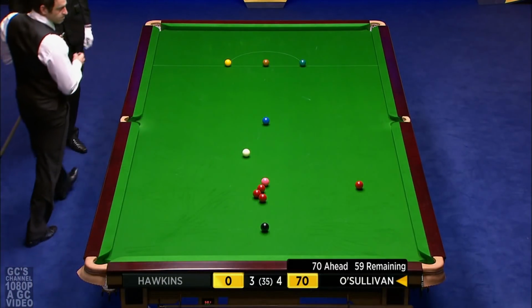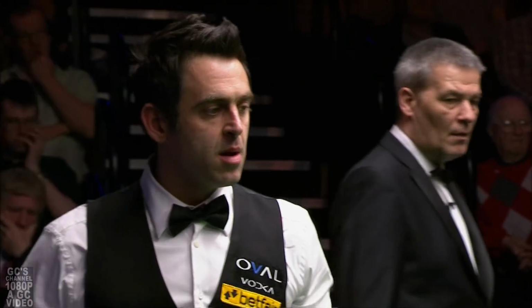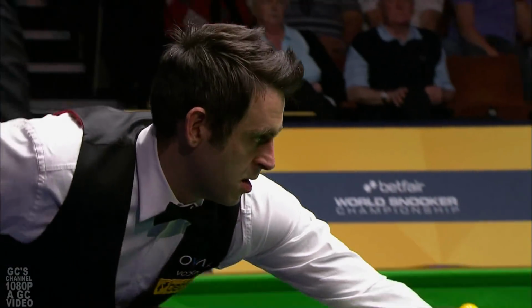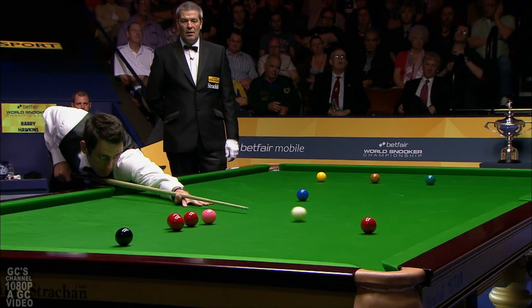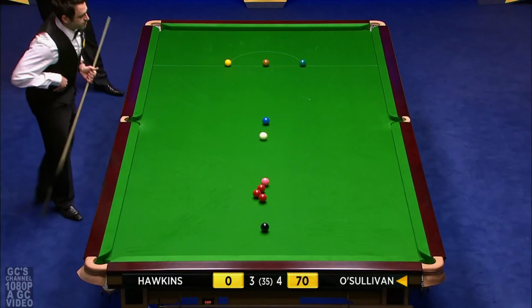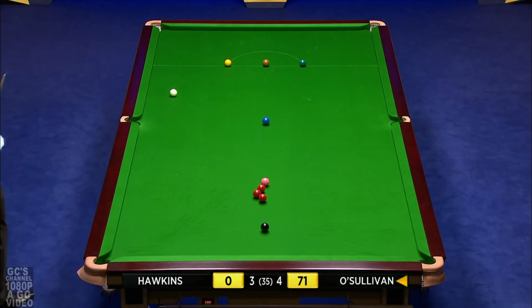66. Well, we were thinking that Barry could possibly take a lead into the session when he led 3-2 for the first time, and we thought, well, can Barry win the session 5-3? All of a sudden, Ronnie O'Sullivan seemed to change gear. 67. One of the few players in the game who can do that.